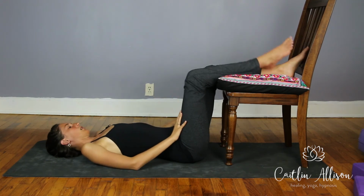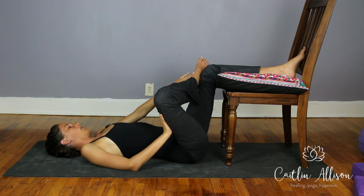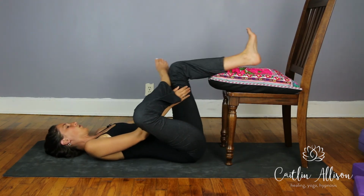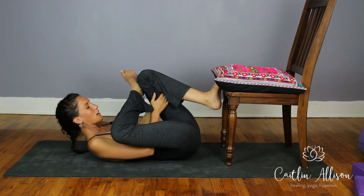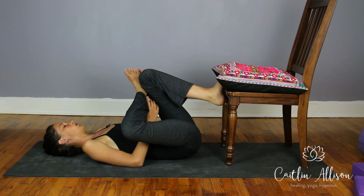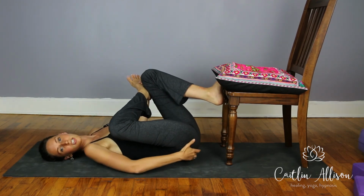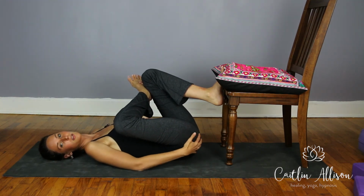So for this one, we're gonna cross your right ankle over the left knee. And your left foot could either be resting here in a 90-degree angle with your knee, or you could start to hug that left foot and knee in. If you've got a lot of flexibility, you can really use the chair to support you here in that stretch. And you're working on stretching out the piriformis muscle and all through the glute med and the glute max.